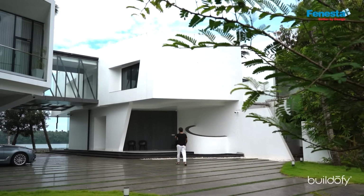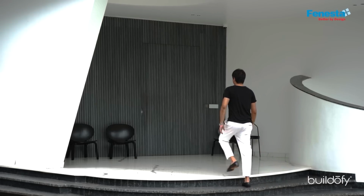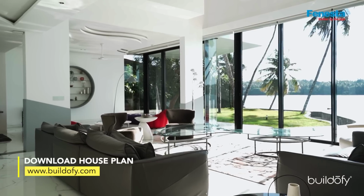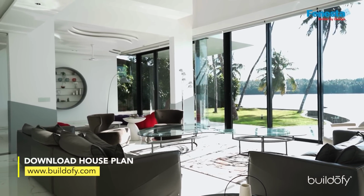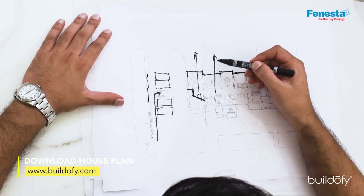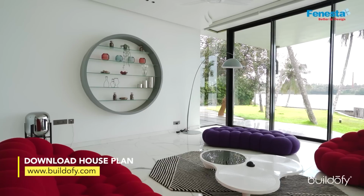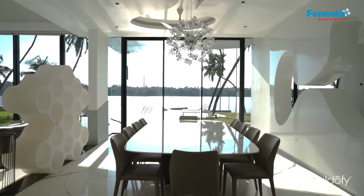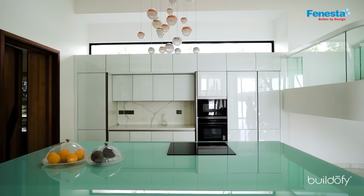So when you enter the house, there is a nice blank wall which blocks the view, so people do not know what to expect when they're going to enter the house. And as soon as you enter the house, there's this nice long glazing facade which gives you uninterrupted views to the river. So there is a mini living or a foyer and a larger living. Then you have the dining, which is connected to the pantry and to the kitchen.